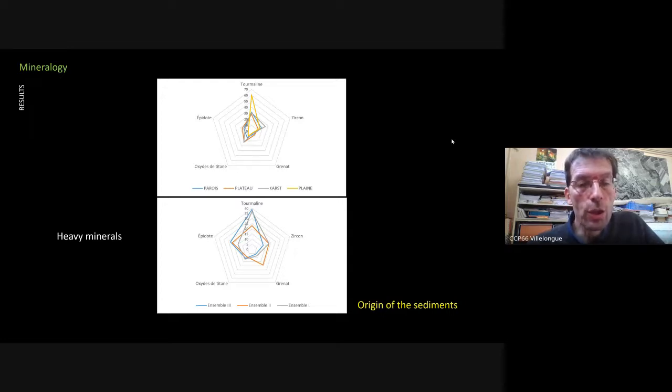It clearly shows that the plain, the valley, is much richer in tourmaline in the upper graph, and in the lower graph you can see the amount of tourmaline, which is much more abundant in ensemble 3 and ensemble 1, the sandy and bedded sediments. And so it seems, of course, that ensemble 1 and 3 are originating from the plain, and it fits well with these windblown sediments that have been laid in the cave.